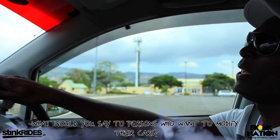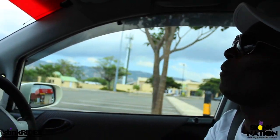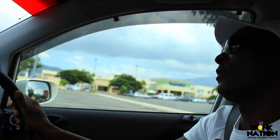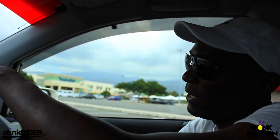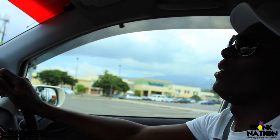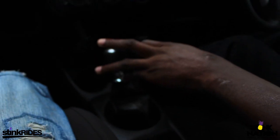So modifying a big vehicle takes a lot of time, money and commitment. This is something you have to actually have a passion for. It's not something you just get up one day and say, oh, I'm going to try it. You have to have a real passion for it. Something where you have to tell yourself what you have to do. If you don't have that passion for it, it doesn't make sense.